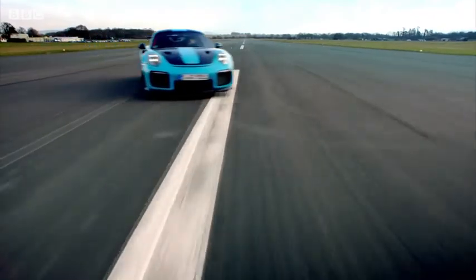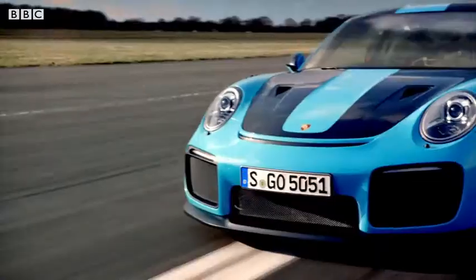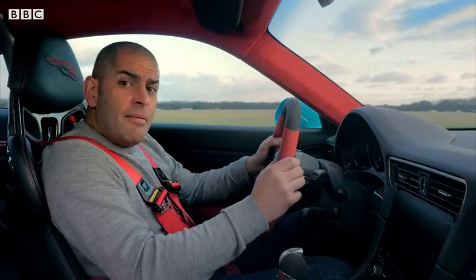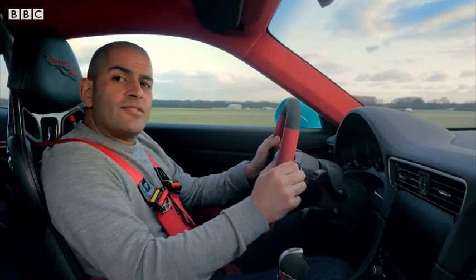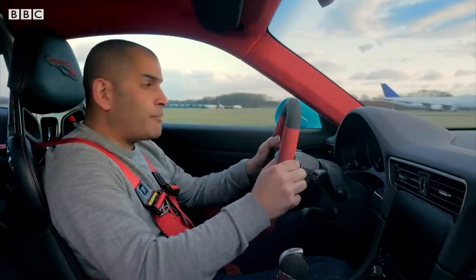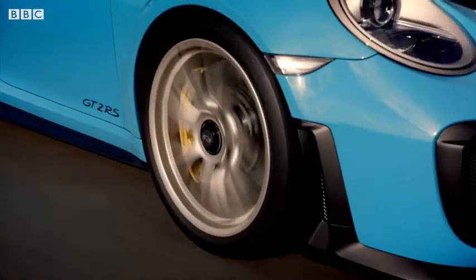Wow. Looks like a 911. Goes like a hypercar. And do you know the really crazy thing about this car? It's limited to 211, but if it was left unlimited, it would do 223 miles an hour. And the only reason it doesn't is that Porsche would have had to develop an entirely new tyre to handle the speed. Even as it is, though, don't worry. The GT2 RS still gives its tyres plenty to think about.